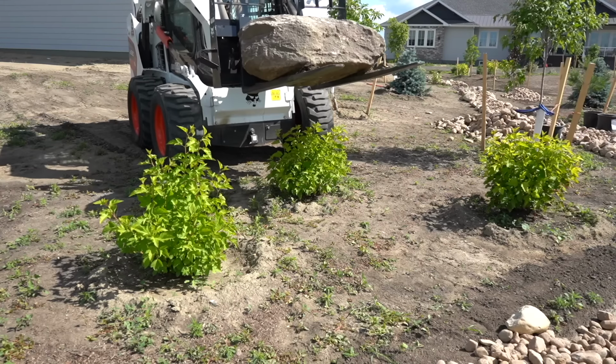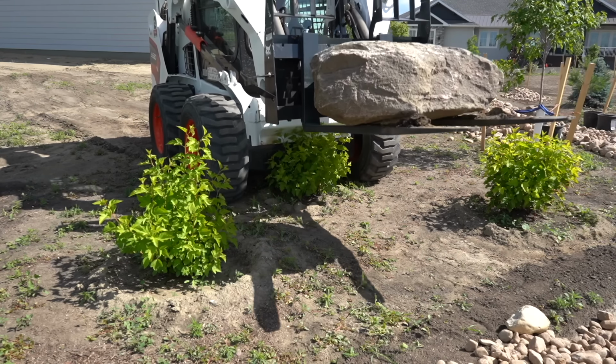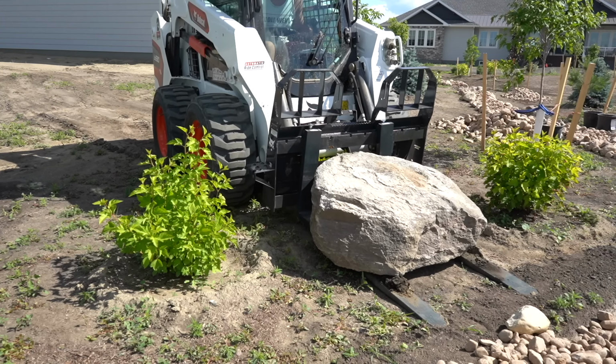Of course, because I have all the trees and shrubs planted in the peninsula now, it made getting these rocks into place a little more difficult, but I expertly got them all positioned exactly the way I wanted without any plant casualties.